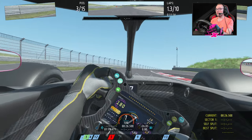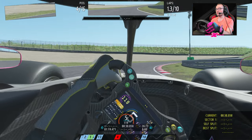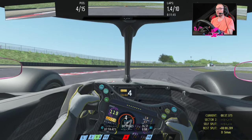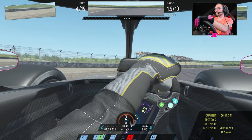Just the way that Formula 1 cars demolish the Zandvoort track is ridiculous. So used to driving like GT cars and touring cars around here. The single-seaters just pretend the track's not there. Okay, we're into the curb this time, no bother. Back on the power. Ooh, missed the apex there.